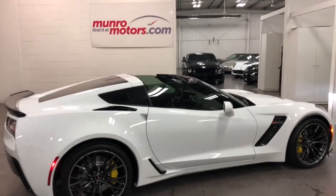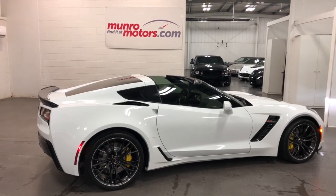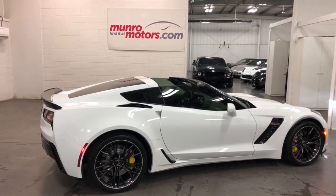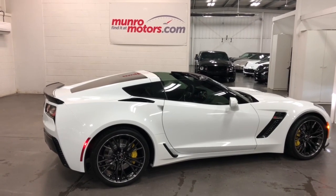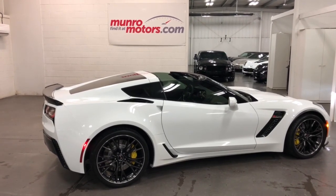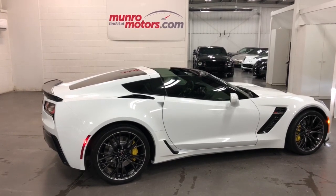So there you have it, folks. That's a 2015 Chevy Corvette Z06 with the 3LZ package, the competition GT seats, super looking wheels on it, yellow painted calipers. It's here and available at munromotors.com. Hey, come on down and have a look at this one for yourself. I'll look forward to seeing you real soon.